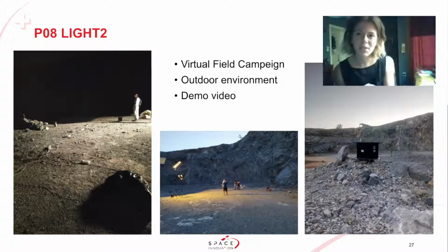Due to budget restraints and coronavirus, we could not attend the field campaign in person, but we did attend the virtual field campaign. And here you can see the environment in which we filmed our demo video, which we presented there, and where we also tested our system under more realistic conditions.